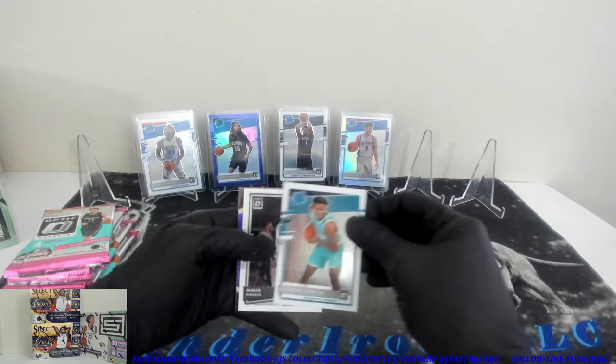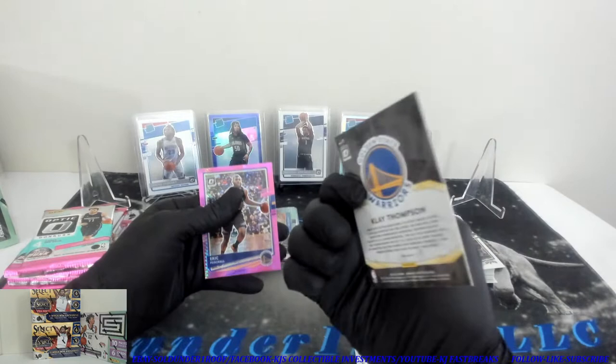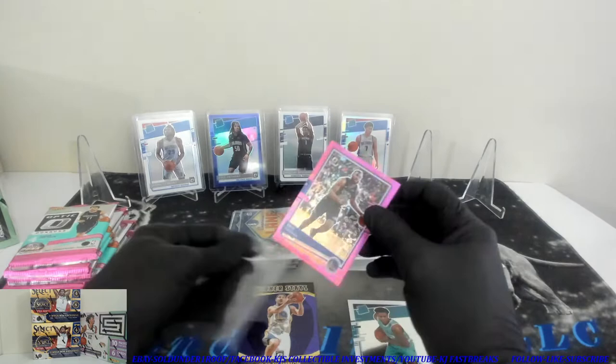Vernon Carey, rated rook. DeMar DeRozan. We got a Klay Thompson. Purple. Very nice. Winter Stays Hollow. Eric Paschall. Pink.